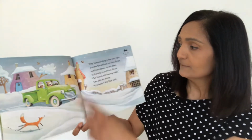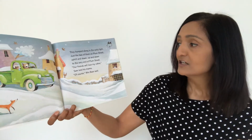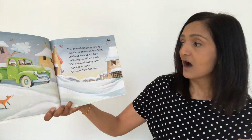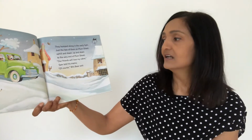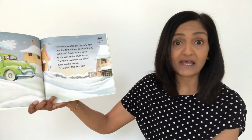And one over here. They bumped along in the early light. Just the 2 of them on Plum Street. Up and down to the very end. "Our friends are going to love our cakes," Sam told his mama. "Of course," Mrs. Bear said.